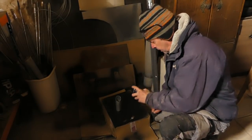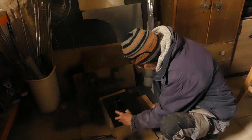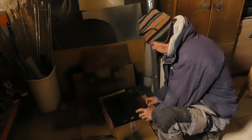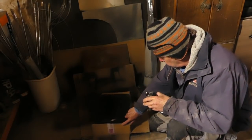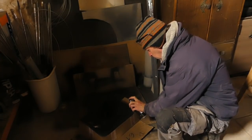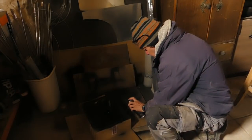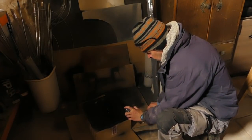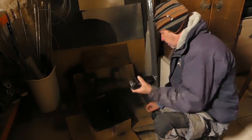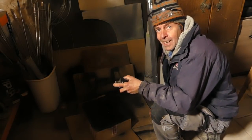Let's get some paint on this. Spin him round a little bit. Put a bit in there. Fab. Right, we'll let that dry. Have a look at it in the light, because you can see there isn't much in here.